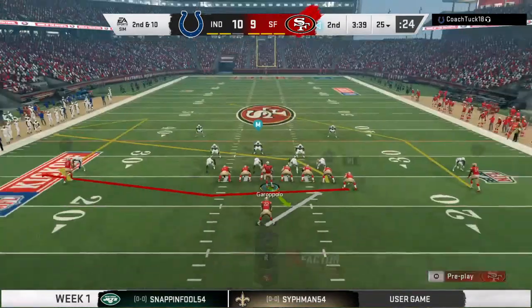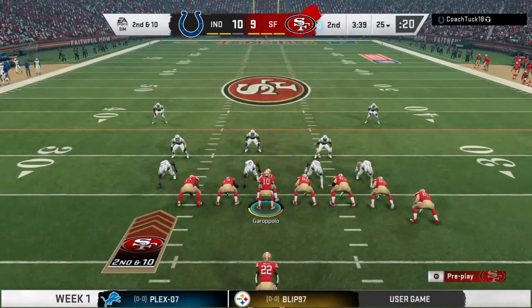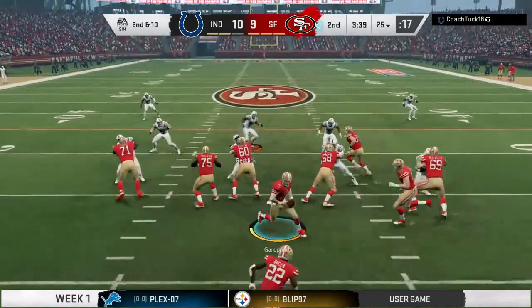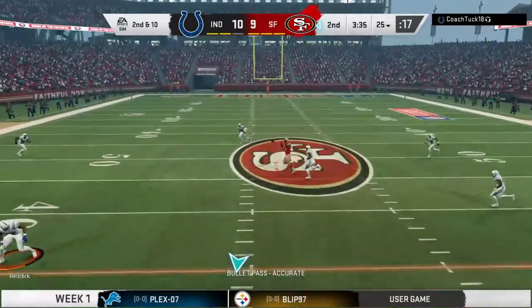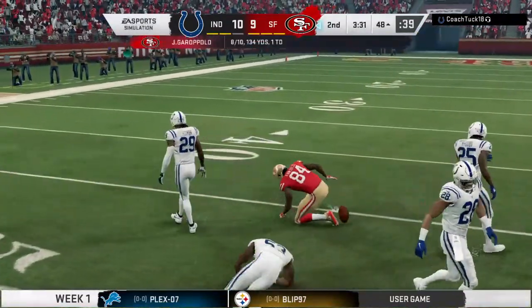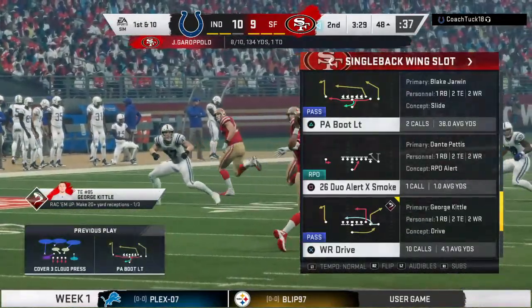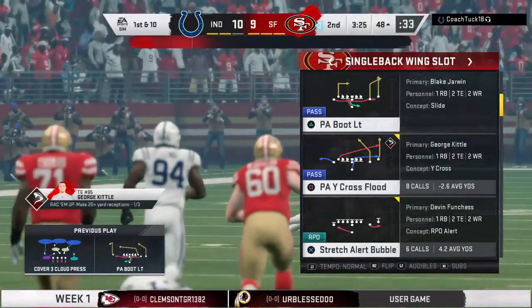Here we go. An incomplete pass leads to 2nd and 10 from the 25. They fake the give. Now Garoppolo looks to throw. This one complete to Devin Funchess, and he'll be taken down, but not before they work it across midfield. 27 yards there, a first down.